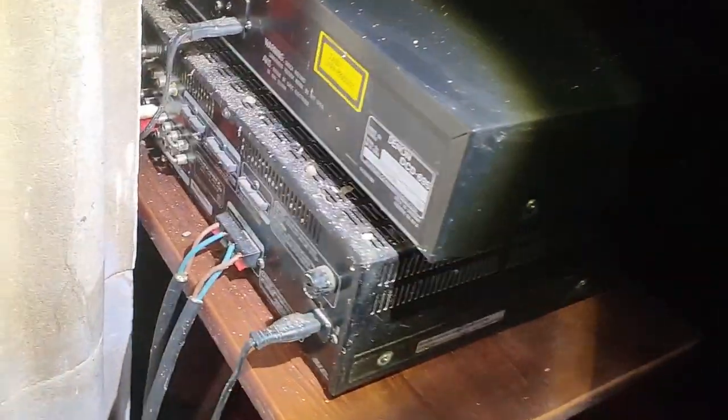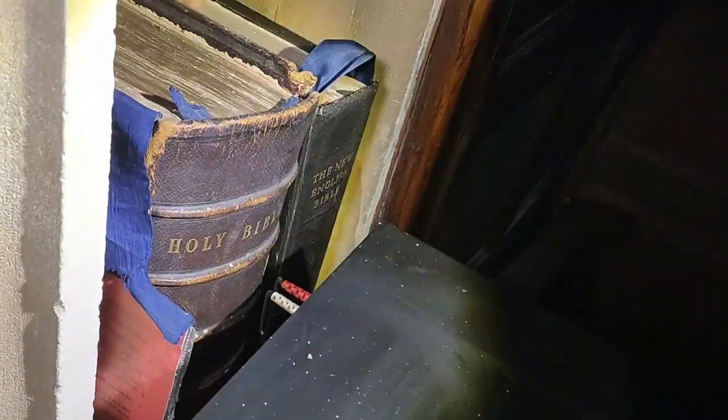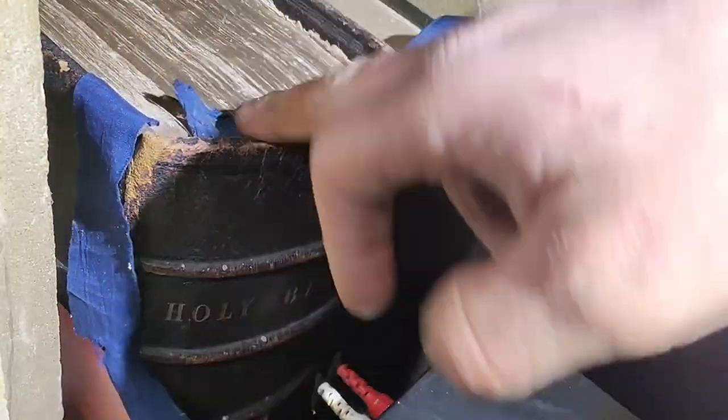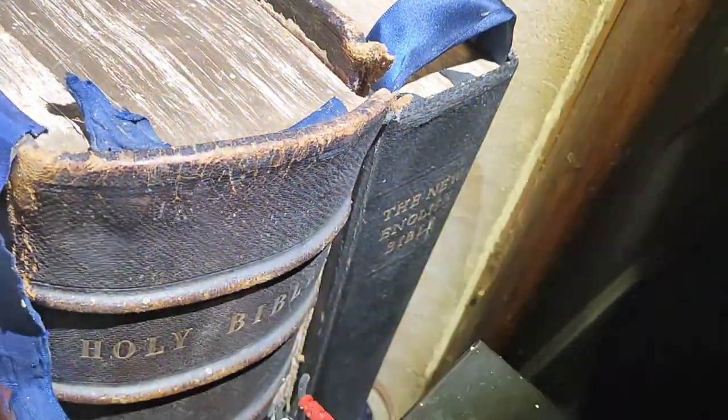God, look at this. Oh my God. These are the old VHS and amplifier. God, this is bad. Oh, look at that for the Bible. That's the Bible. That ain't been used in ages. That's old. It's got the dirt. Oh God, don't touch it. You know, the rats. There's got to be rats in here. There's got to be.